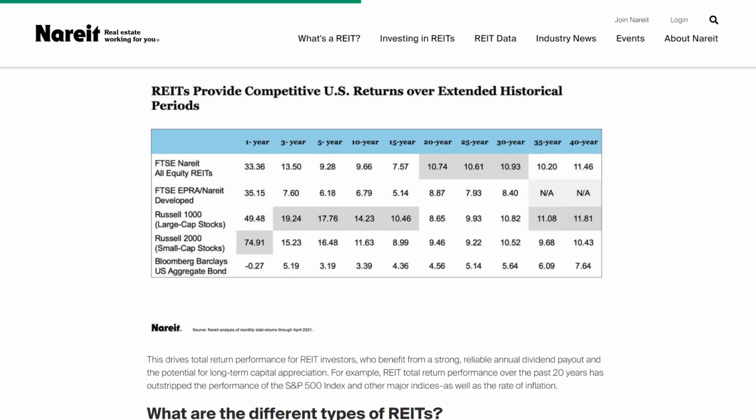So what this chart is showing over a 1 to a 40-year time period, the historical performance of equity REITs compared to, for example, the Russell 1000. The Russell 1000 is similar to the S&P 500. Instead of 500 companies, it includes 1,000 companies, but it incorporates that top 500 with an additional 500 companies on top.